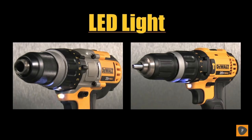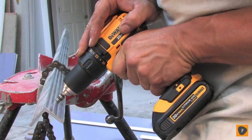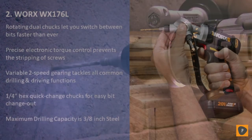The LED light on each of the premium and compact drills is a useful feature for a variety of users, including plumbers, electricians, mechanical contractors, remodelers, and anyone who needs to work in spaces with limited lighting.